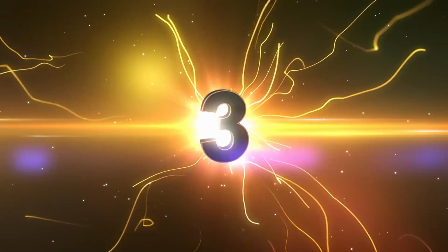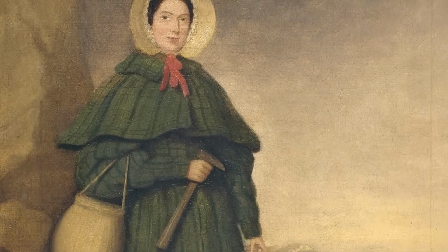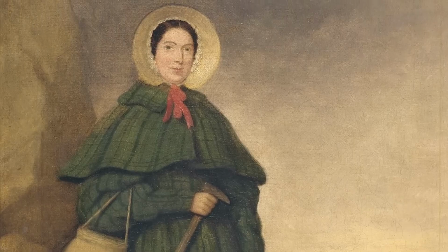Number 3, the Mother of Dragons. Mary Anning was an English fossil collector, dealer, and paleontologist who became famously known around the world for her discoveries in Jurassic marine fossil beds in the cliffs along the English Channel at Lyme Regis in southwest England. I'm not talking about finding a tooth or something. She found 3 species of dinosaurs. Like 3 different species of dinosaur.